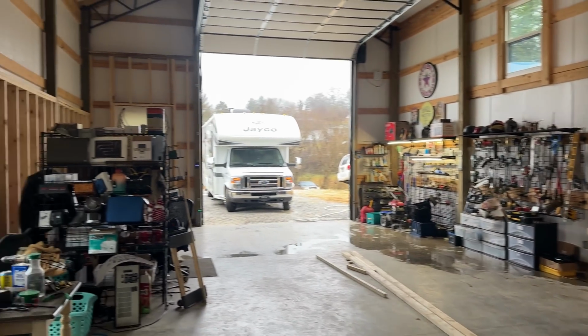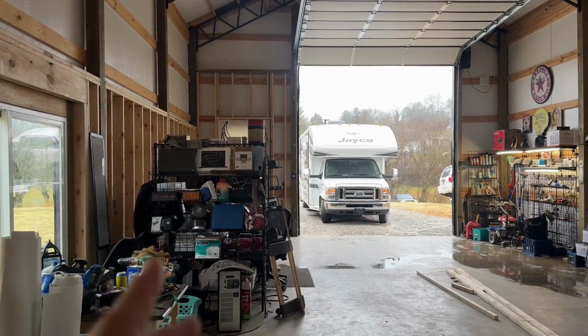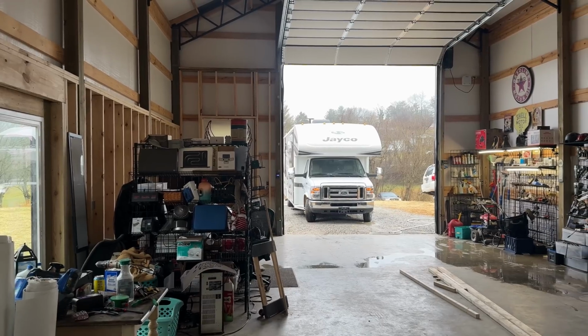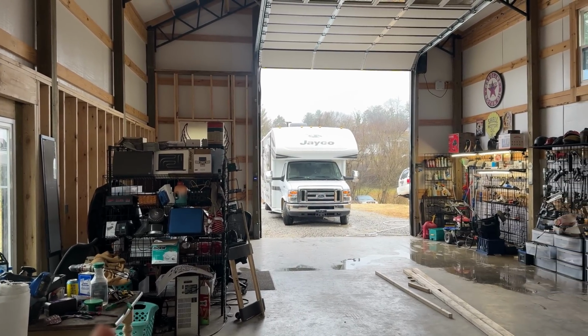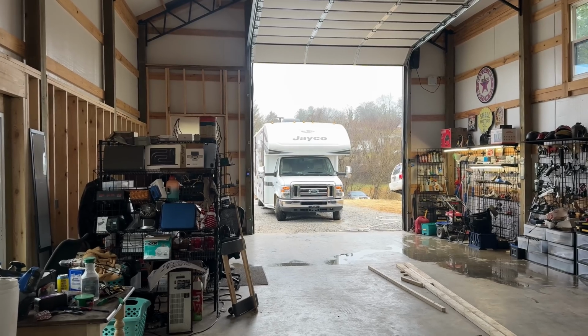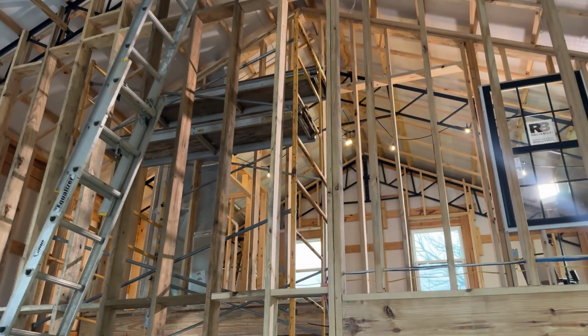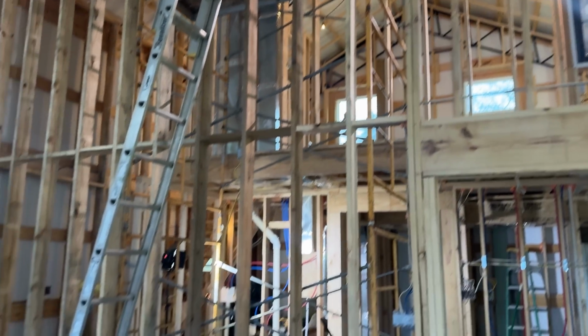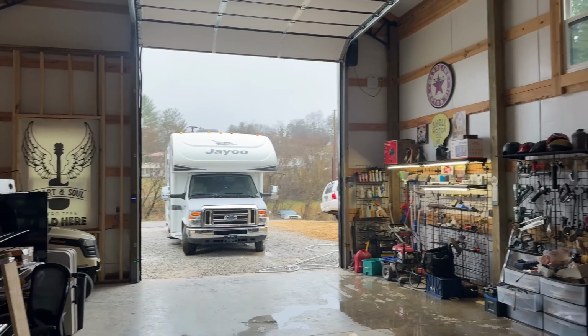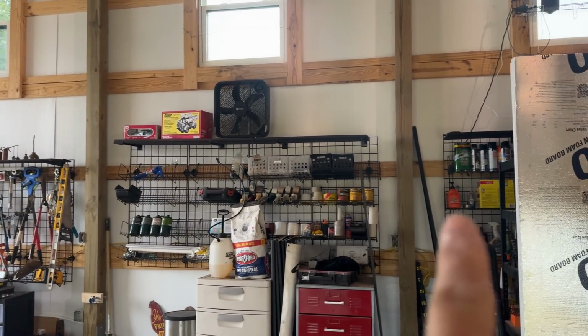Eventually my goal is to get a Sprinter van that's smaller, which are more expensive than this one. But when I get this one paid off, which will be a long time, I still owe a lot on this motorhome. When I get it paid off, now that I'm going to have living quarters in here, I won't have to live in the motorhome full time, so I can downsize on the motorhome. And when I do that, if I can go to a 30-foot motorhome, and that shouldn't be too hard, that'd be 30 foot there.